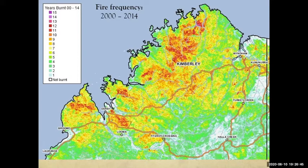And clearly that's not sustainable. Fire return frequencies probably should be in the order of 1 in 15 years. And so clearly we're a long way off that at the moment.